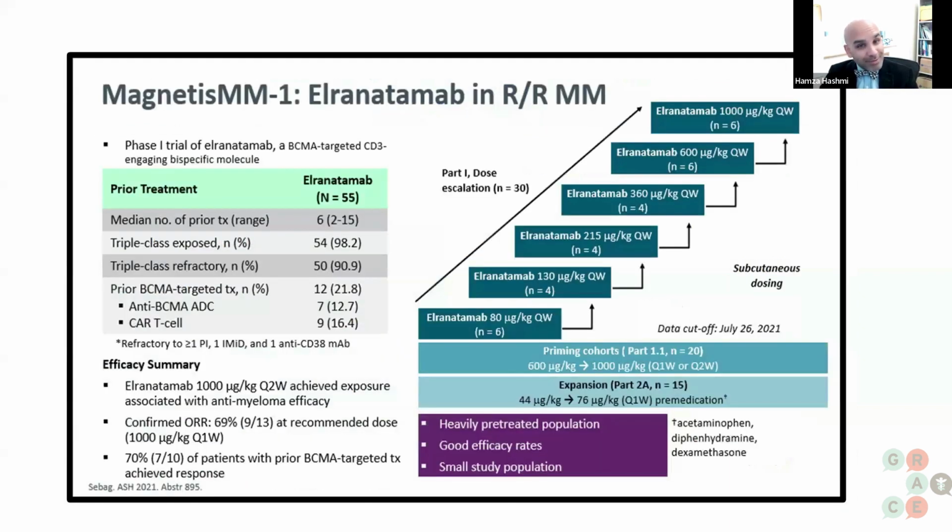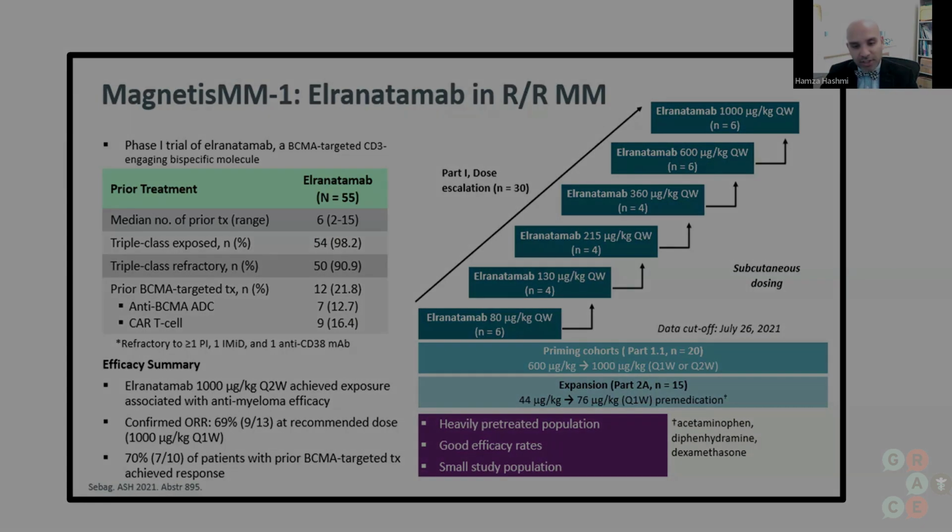Alentamab is another bispecific, and just like Teclistamab, it targets the BCMA protein on the surface of myeloma cells. It is currently being studied in several trials and has shown fairly remarkable efficacy. It's also going to be given as an injection and can actually be given every 2 weeks rather than on a weekly basis.